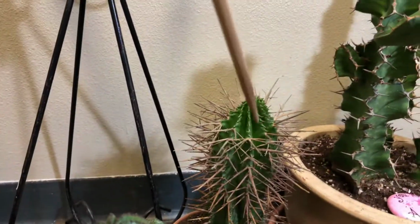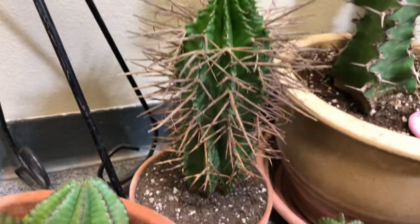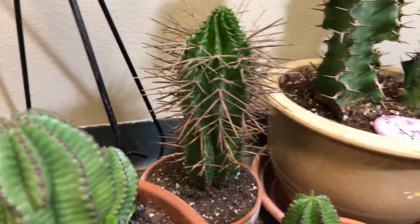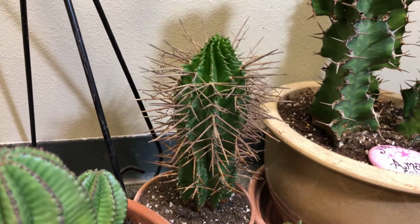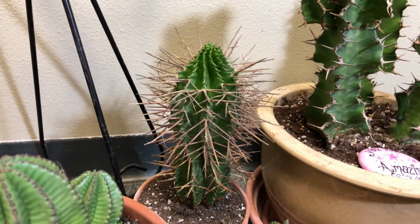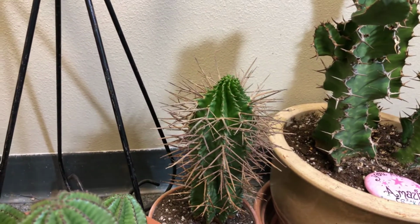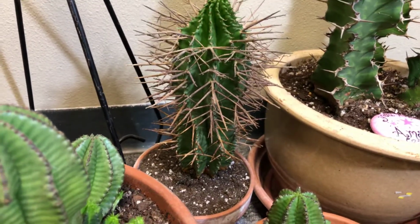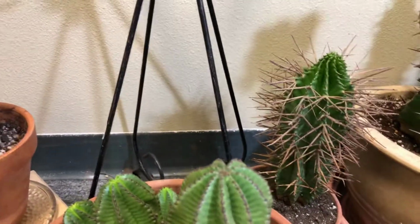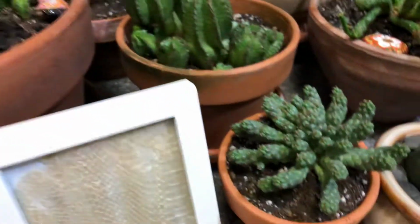Right behind it is another recent acquire from this weekend that is a Euphorbia horrida. It's the green variety. I'm guessing it's the major because it gets very large, as seen by its spines and its height. When we bought it, it was in a way too big of a pot, honestly, for a euphorbia, because euphorbias like to be more root bound, and if they have way too much soil, they're more likely to rot. So I decided to downsize his pot so he could have a little bit more strictness to his roots.